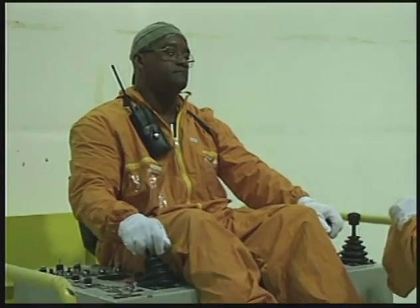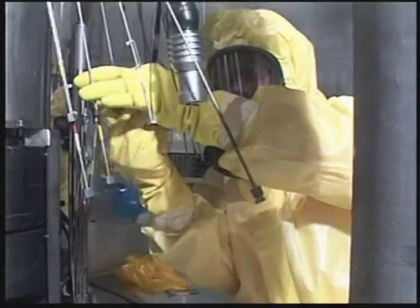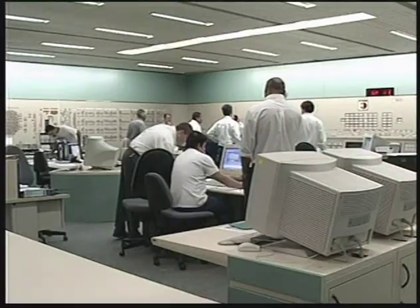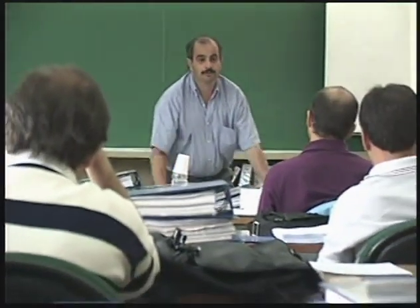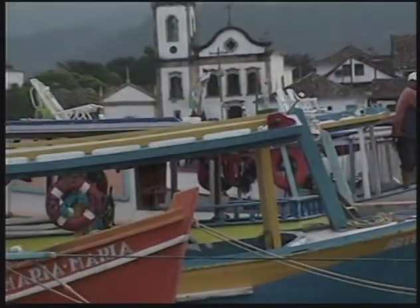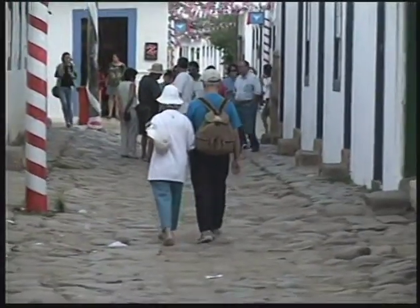In addition to the clean energy produced by the plants, Eletronuclear is very proud of the recognition it has received from the professionals who work here. Today, our technicians are respected worldwide, giving Brazil a place at the top of the ranking when it comes to nuclear energy. Before working at the plant, technicians go through rigorous training in simulators just like this one at the training center.